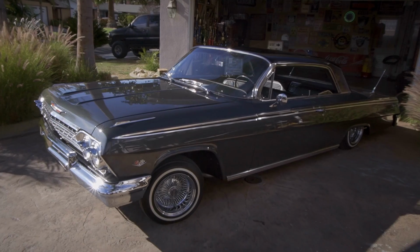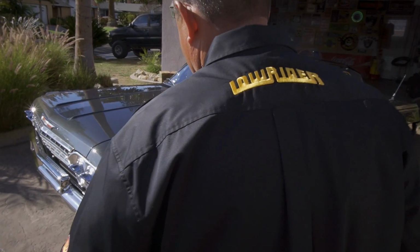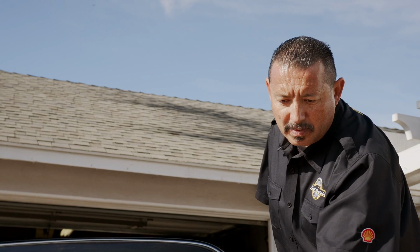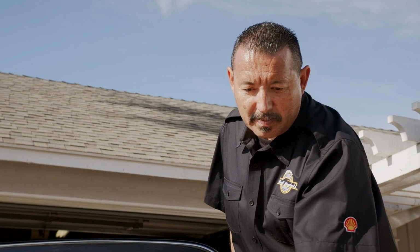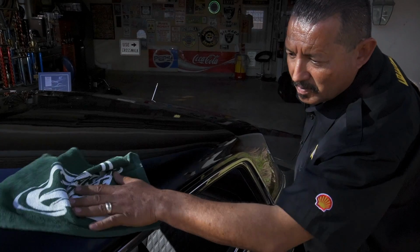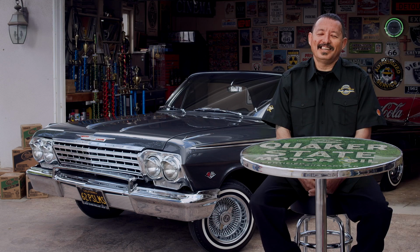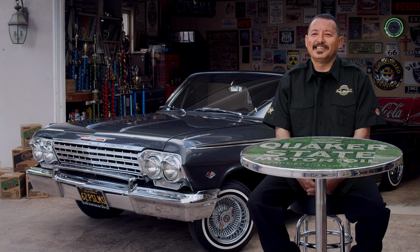Me and my wife, we were looking for maybe 6 months, from New York to Hawaii, West Virginia, just all over the place. Ended up finding it in El Monte, off of Peck Road. So it was right in my backyard the whole time, but when I seen it, I knew that was a car I had to build.